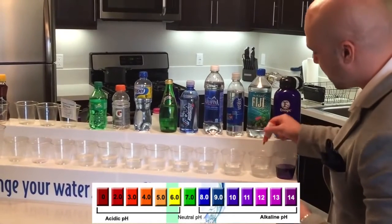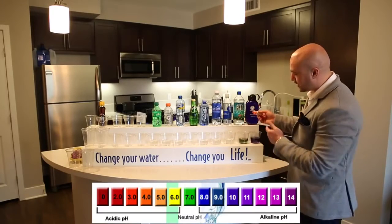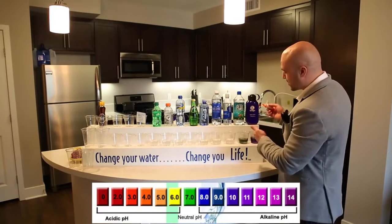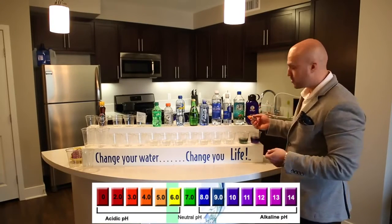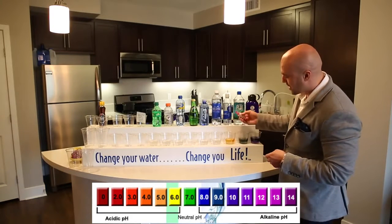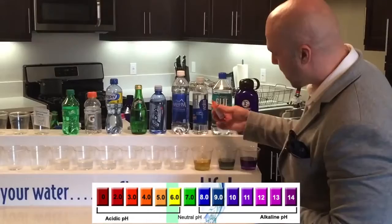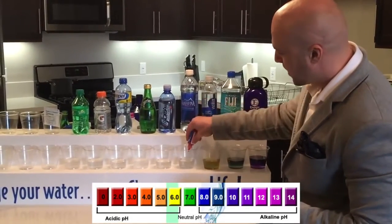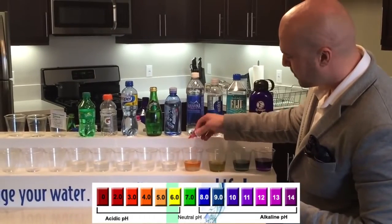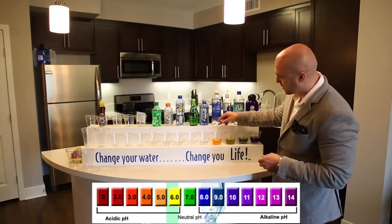Now we have Fiji. Let's take a look at Fiji, and it's a green, right? So not only did it test positive for oxidation, but it's also showing a green, which is more of a neutral. We want the best. Smart Water, showing you that it's actually not so smart. As you see here, it's kind of a yellowish green, and it also tested positive for oxidation. Here we have Aquafina, and as you see here, woo, it's a bright orange. We definitely don't want that.